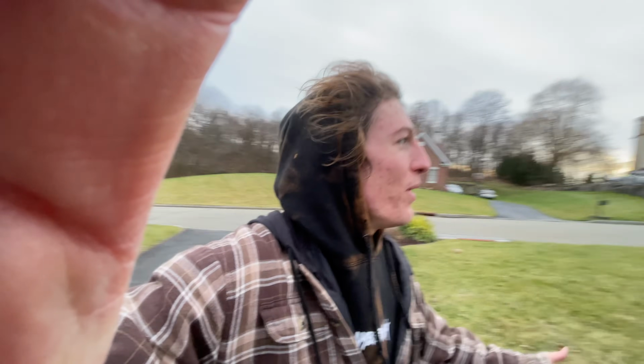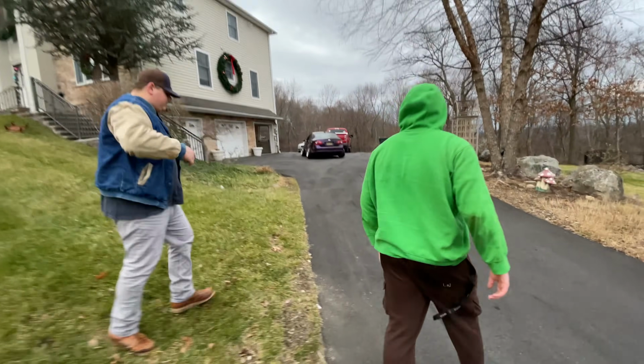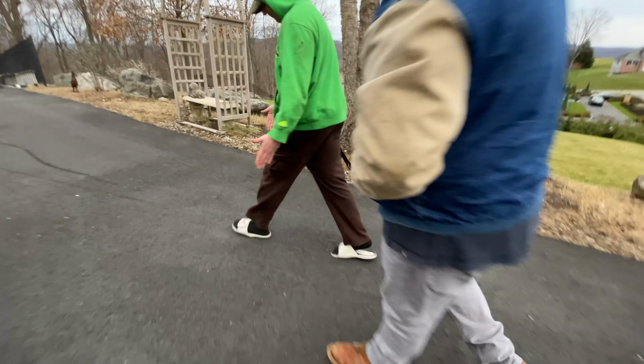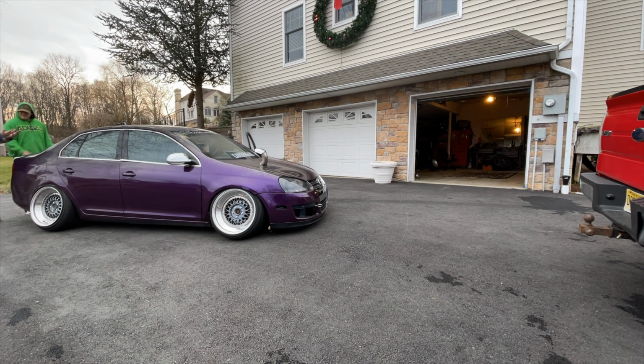Oh my God, dude, that truck sounds like a VQ, like a 350Z. Pretty cool. Nick just pulled up. He's gonna help us push this thing into the garage. Perfect.